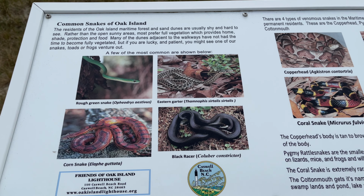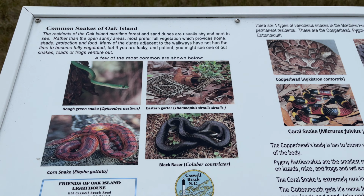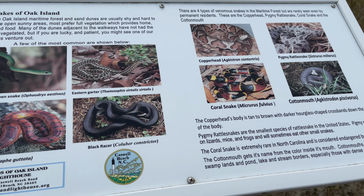The different species of snakes. Me personally, I wouldn't even think of seeing a snake here on Oak Island or Caswell Beach. But apparently they have them.